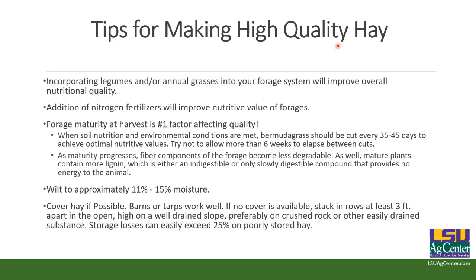So we'll look at a slide in just a few minutes that Dr. Week Allison sent to me about incorporating legumes or annual grasses into the forage system. But anytime we do that, we will improve the overall nutritional quality of that forage. It's just like the chart that Lee showed about the control in that project they looked at with the summer annuals. So the control was crabgrass mixed in with some Bermuda grass. Well, crabgrass, we can go out there and scratch the ground in some of these fields that we've got around here, and we're going to get some crabgrass growth. And so anytime that we can add those annual plants like crabgrass into a forage system, we know that we can improve that quality. So as we saw in the chart a while ago, addition of nitrogen fertilizer will improve nutritive value of forages.